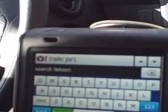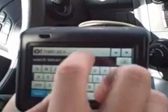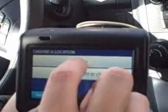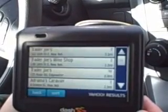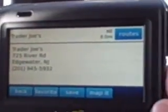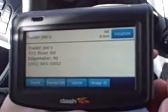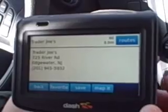Now, I select this. I can do a live Yahoo search to find the nearest Trader Joe's near me. I select nearby, and very quickly it tells me where the nearest Trader Joe's are. I can select one. Now, one of the nice things about the Dash is that it will give you different routing options. So here I've selected a Trader Joe's in Edgewater, New Jersey.